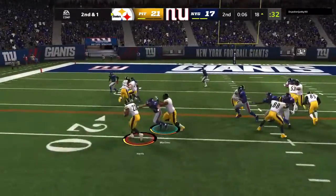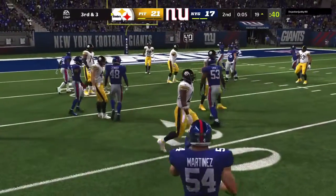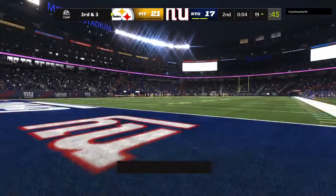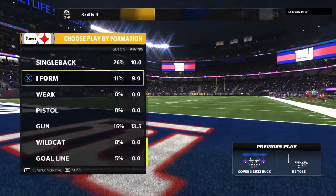Again, it's Harris on 2nd down. And that'll hurt the average a bit as this time they're able to get him behind the line. And with just 4 seconds left in this first half, a timeout call.